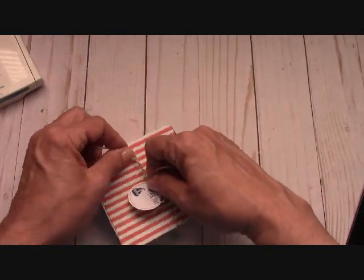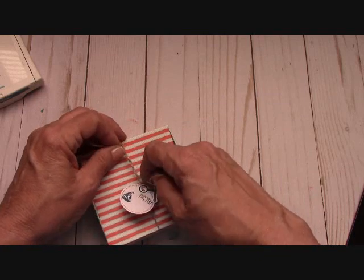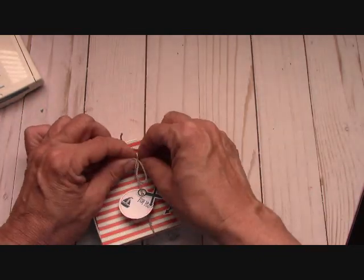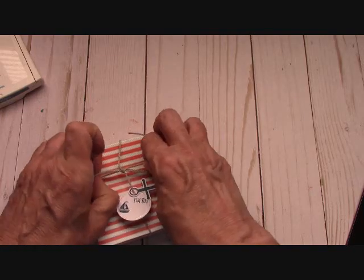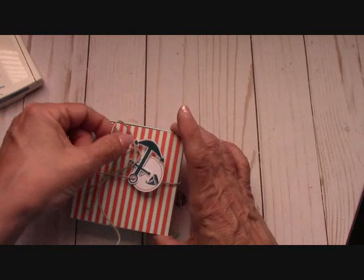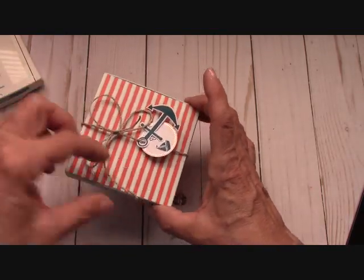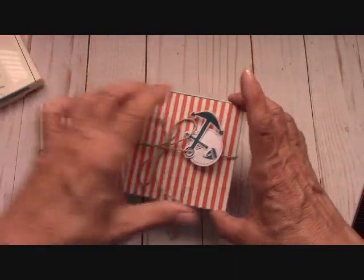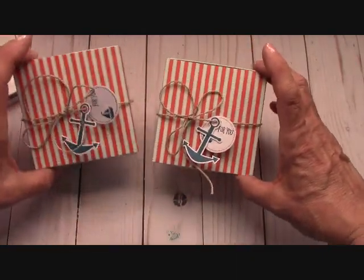So just kind of pull it, make it a little tighter there. I'll hold my finger. I've got it sideways. We're good to go. Okay, just like that. And I want it to be kind of curly and ropey right there. Just like this one. Let's turn these around that way.